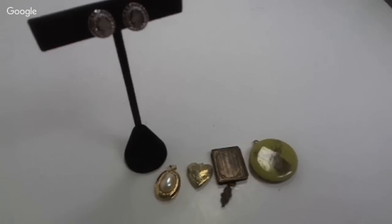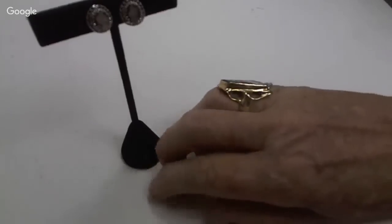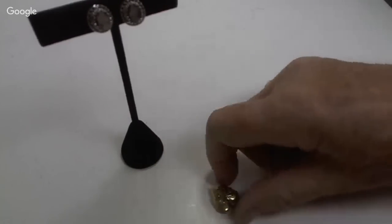Beautiful lockets, pair of earrings that are also cameo. Possibly mother of pearl or abalone is what they look like. Fair warning. All right, we have sold them to Mary Pelletier for $31. Thank you, Mary.